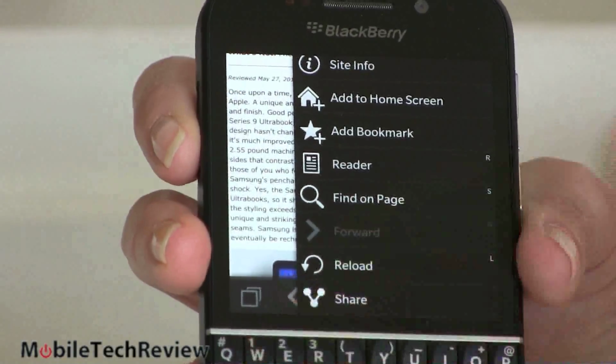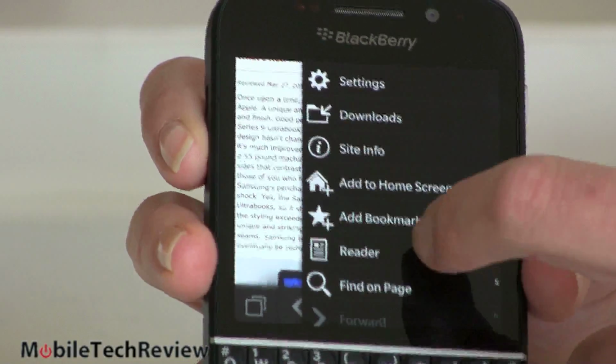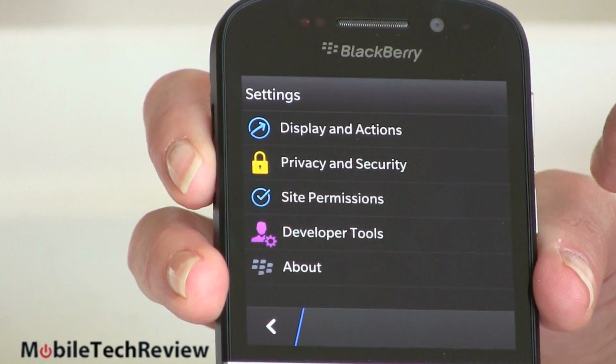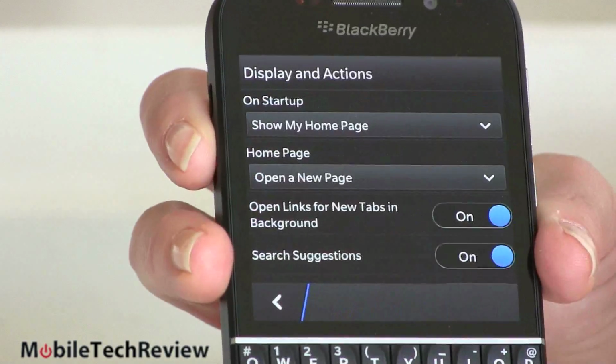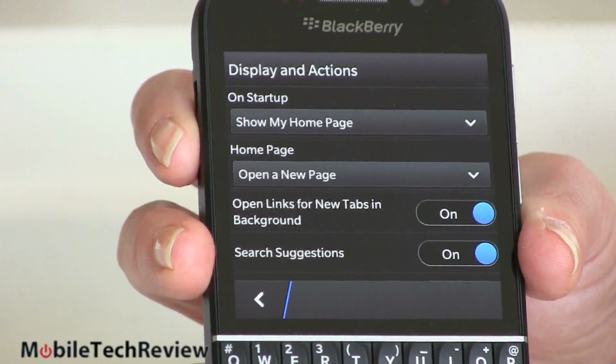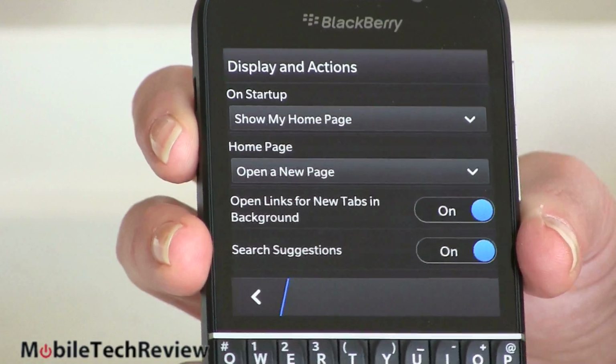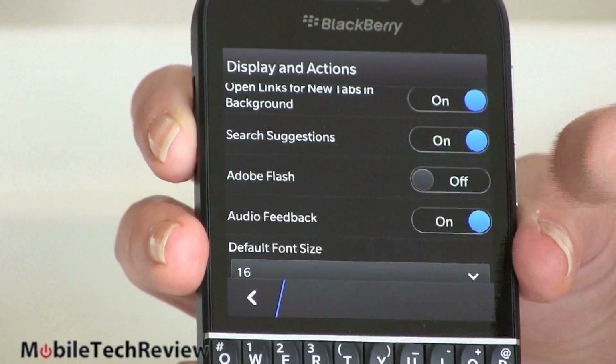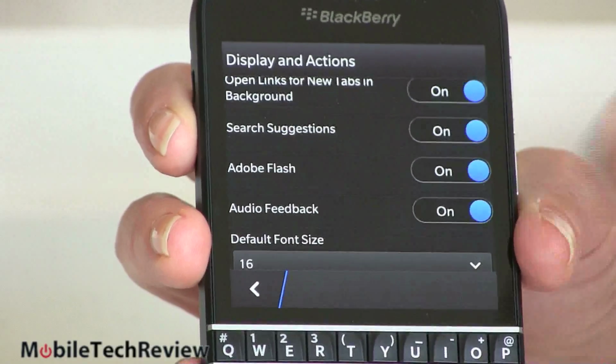And to get out of that, we just hit the back button. So we got bookmarking tools here under settings. You can see what options we have right here. Display my home page, open a new page, open links in the background in a new page. Adobe Flash on or off. Let's turn that on.